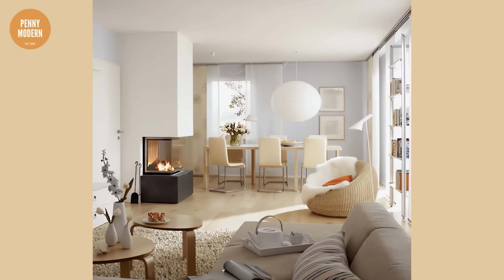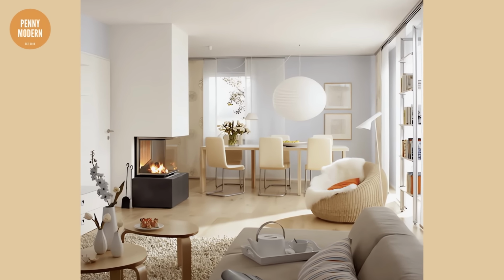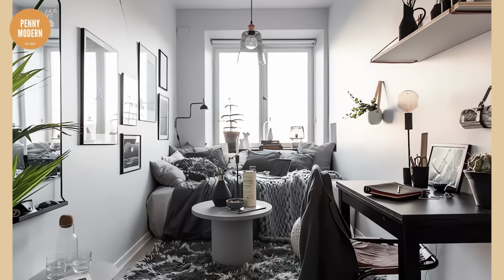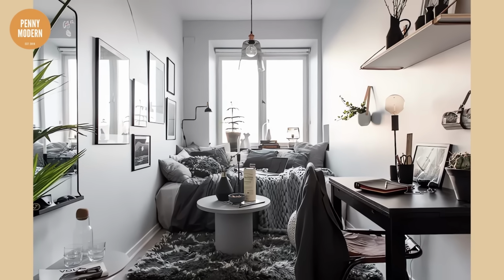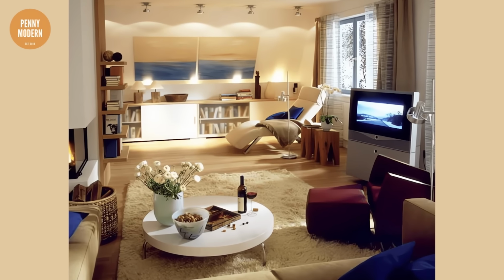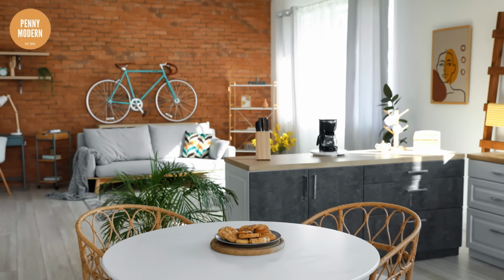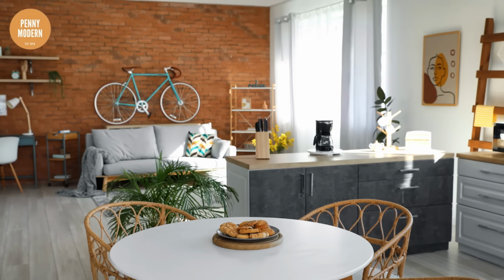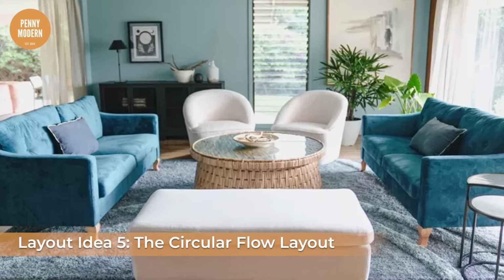For example, a rug under the sofa and the coffee table can mark the seating area, while a different rug or even just a chair and a lamp over in the corner can create a cozy reading nook. If you need a workspace, a small desk against a wall or in an alcove can complete the setup. The key to making this layout work is ensuring that each zone feels distinct, yet also cohesive with the rest of the room. Keep the color palette and the style choices consistent throughout so the space feels unified, even if it's serving multiple purposes. Now let's talk about the circular flow layout.